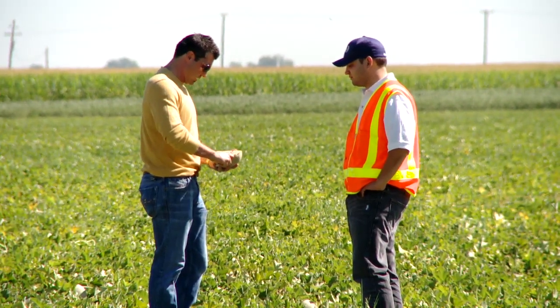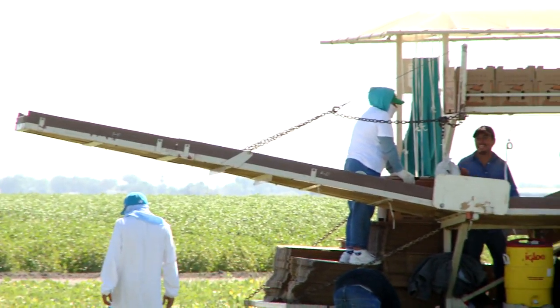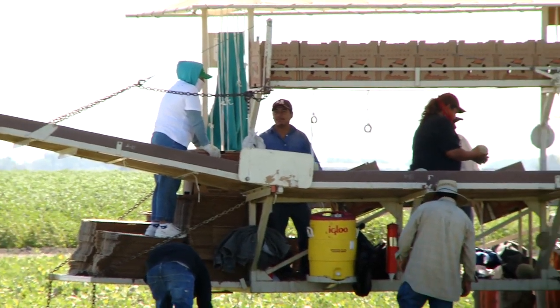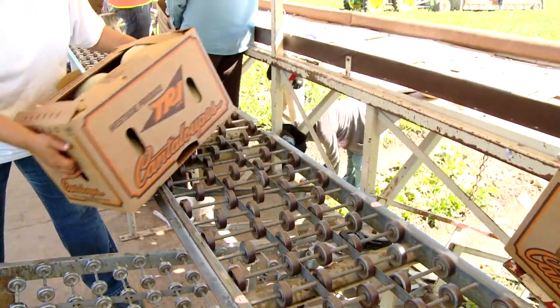California cantaloupes are picked right in the field. They're picked and put right into the boxes, right in the field, and they're transported back to the cold storage to be forced air cooled. The less a melon is handled by a machine or any other means, the better the quality.